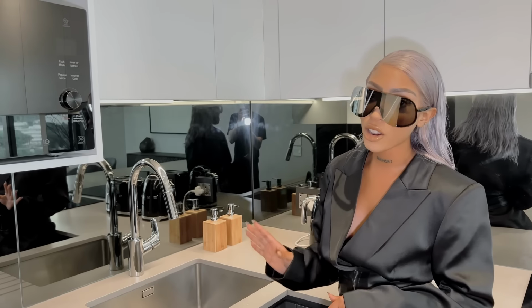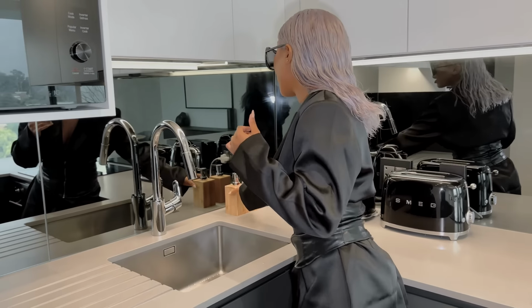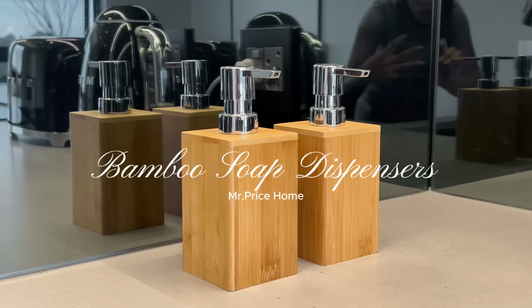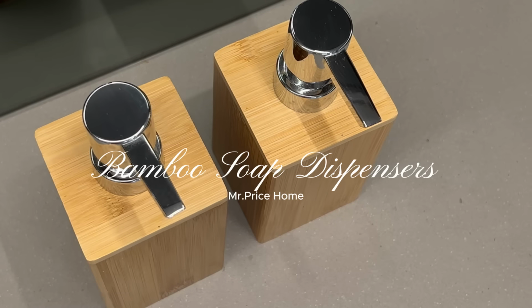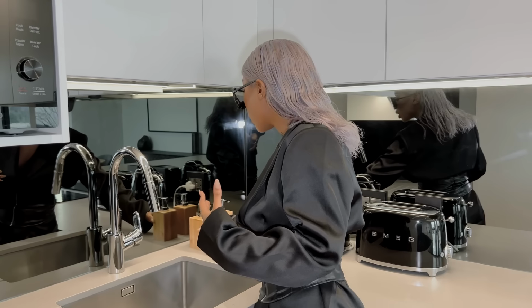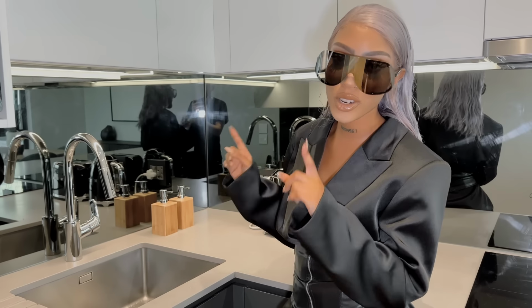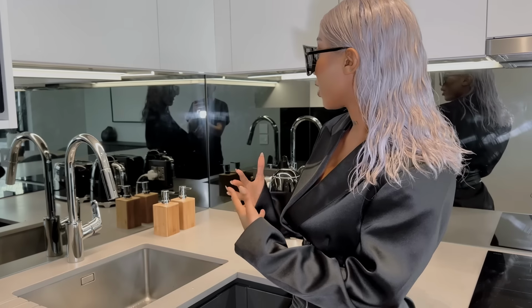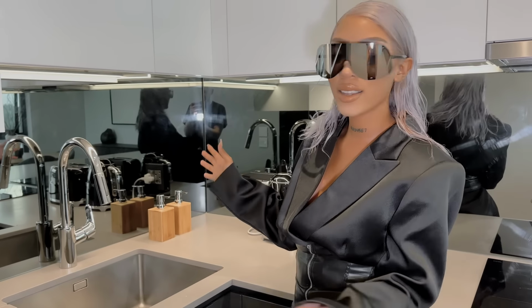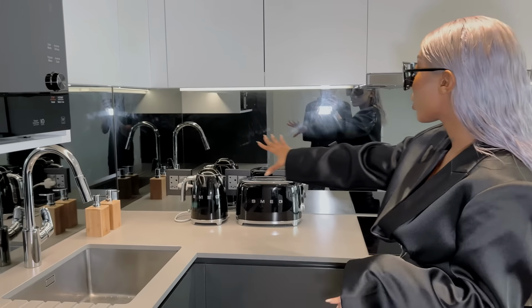Another piece that I love of this kitchen is the soap dispensers we have over here. These are bamboo soap dispensers, which I got from Mr Price Home, and I absolutely love them. They're very Japanese. One says dishwasher just to make it easier when you're washing the dishes, and the other one is supposed to have some hand cream. It's not there yet, but that's basically the whole purpose of them, and they're also little accessories, so yeah, love them.